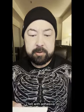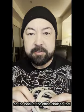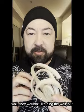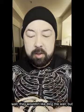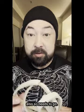Random strip of felt with adhesive. I think I used to use these in the office on the back of the office chairs so that when people sat in them and they hit the wall, they wouldn't ding the wall. But I don't have those chairs anymore, and I'm not sure what I would use this for. It's getting pretty ratty also, so needs to go.